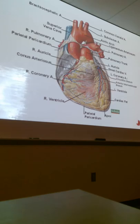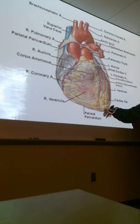All right. Okay. So this is another, yes, this is fat. This is cardiac fat. That's a legit thing. If you see a real human heart, you will have cardiac fat on top of this, because you do have to insulate this stuff, right?